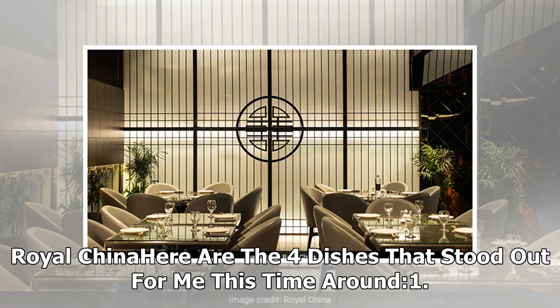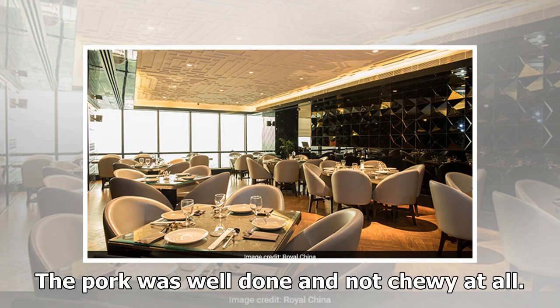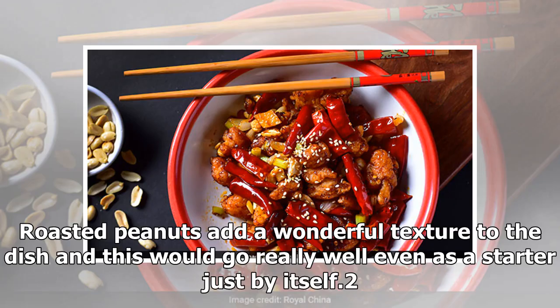1. Pork with dry red chili, a must try if you go here anytime soon. The pork was well done and not chewy at all. Roasted peanuts add a wonderful texture to the dish, and this would go really well even as a starter just by itself.